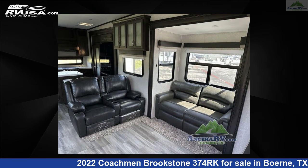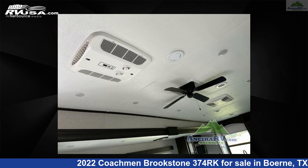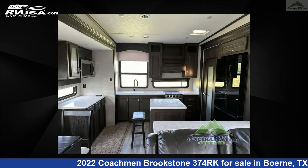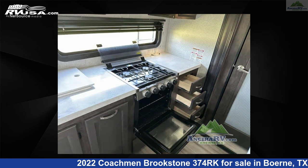This used Coachmen is 42 feet 0 inches in length and features a silver beach, Mahogany Bay interior, sleeps 4, 1 slideout, and 60 gallons fresh water capacity. The floor plan layout of this fifth wheel features front bedroom, kitchen island, rear kitchen.